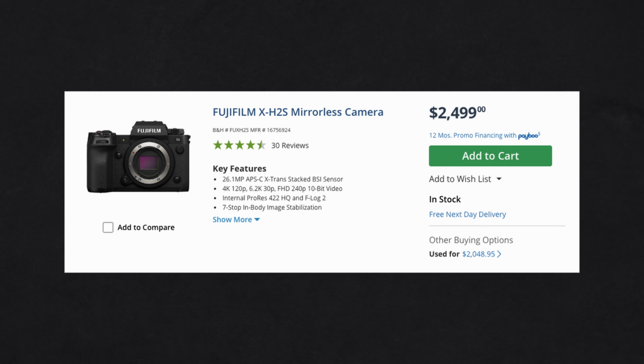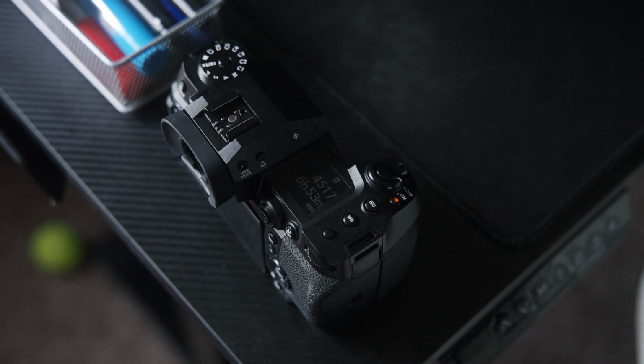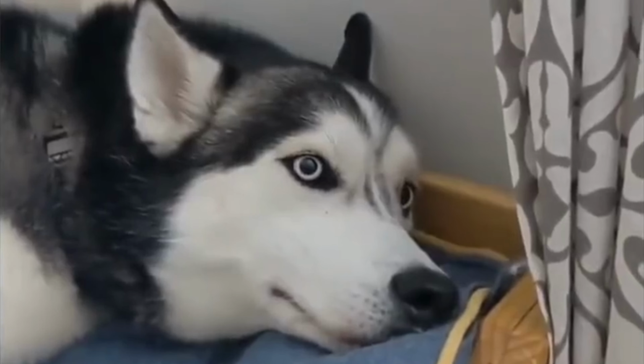The Fuji X-H2S. The sensor on this camera is pure glory. You get those high resolution video files and also lovely photos coming out of this camera. The Fuji film simulations if you want to go that route. And no, it's not full frame, but it's you who asked for my opinion.